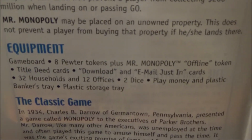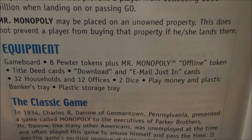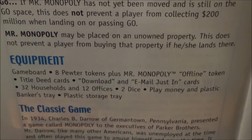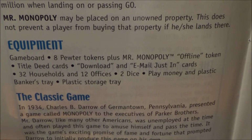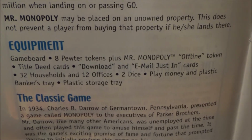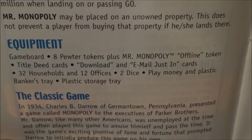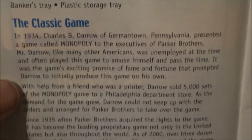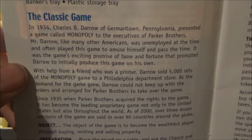Equipment: we have the game board, 8 pewter tokens, plus Mr. Monopoly offline token, that is a special token, and it's bigger than all the rest. Title deed cards, download and email just-in cards, 32 household and 12 office tokens, 2 dice, play money, a plastic banker's tray, and a plastic storage tray. Plus, a brief history of the classic game itself.